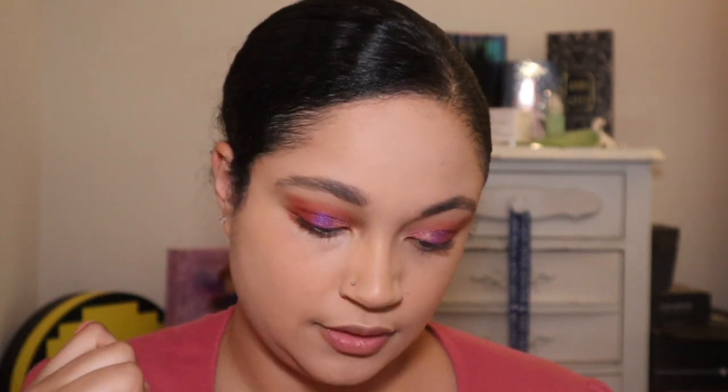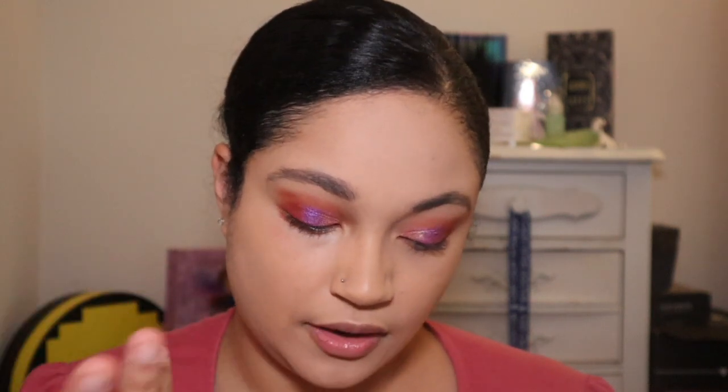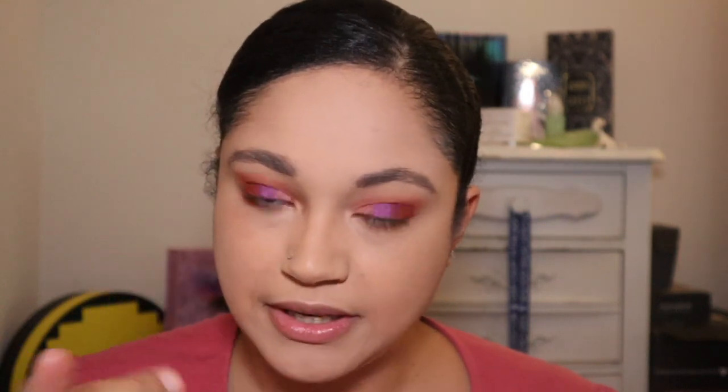All right, so I did actually blend the shimmers together a little bit. So I brought the red over into the purple and brought the Ocean Avenue, and I don't think I ever said the shade name, the Ocean Avenue over into the purple a little bit, and then I blended them back together a little bit. So all the colors have a seamless blend on the upper lid.